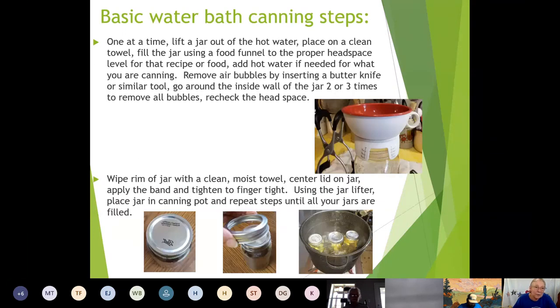This is where your funnel comes in handy. You need to leave a little bit of head space in jars, and that actually has the measurements so you can see where an inch is, half inch, whatever your cooking, canning, whatever headspace it needs. It's an easy measurement, easy way to do it.